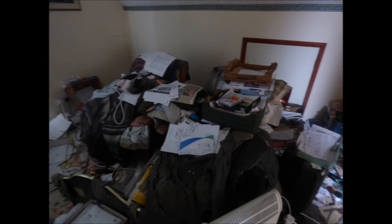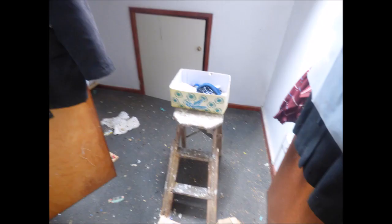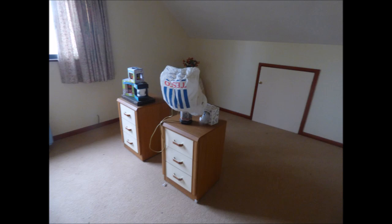so the property hasn't been left empty for that long, but it looks like it's been left empty for even longer, as the bed mattress is absolutely covered in a state of decay. Upstairs is even worse. In one of the bedrooms, it's absolutely chock-a-block with the belongings of the person, Alan, who lived here.